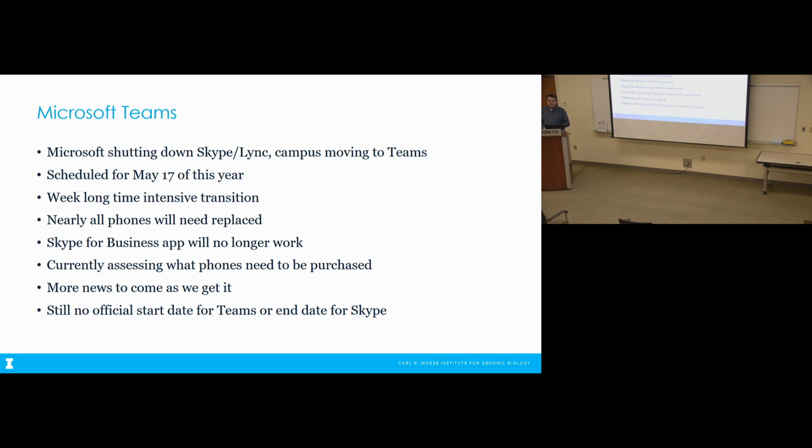So if you need to make a phone call somewhere, you can't use Skype for Business to make a phone call anymore. As of May 17th, you would then need to use Teams to make your phone call. You can still use Zoom. You can still use Slack, just like you use it today. It's just your phone number is associated with a different piece of software. Like I said, we're assessing what phones need to be purchased. We'll get out more news when we get it.